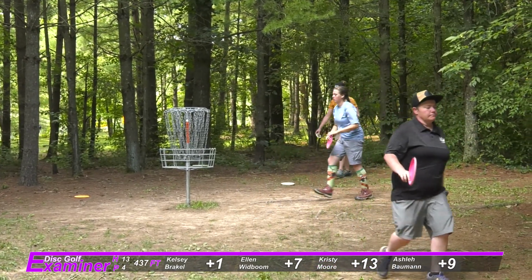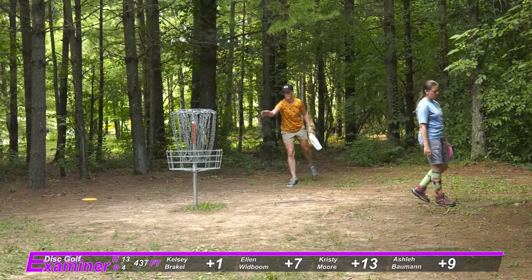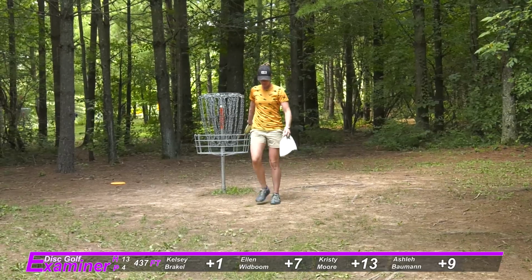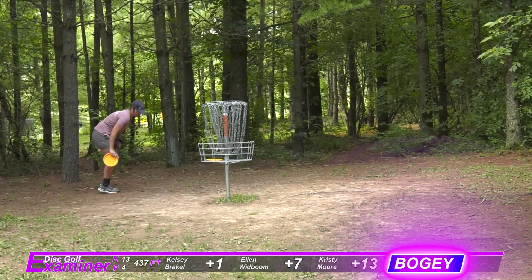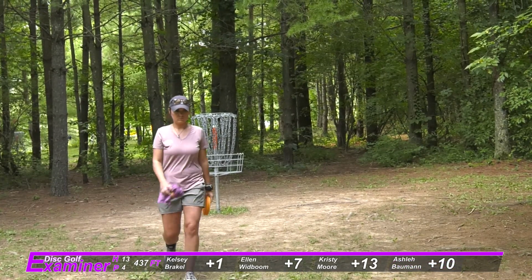I think it's a great hole because it requires a placement shot on your drive, and then it's still a really challenging second drive. But this hole gets me every time. I feel like I should be able to get a 3. How hard can it be? You throw an anhyzer, you throw a hyzer, you drop it in. I never get a 3. Right. Yeah. It is super tough.